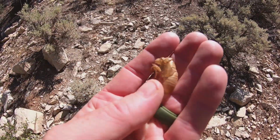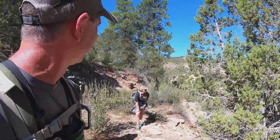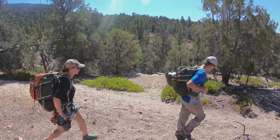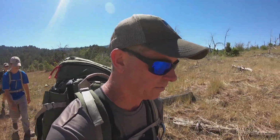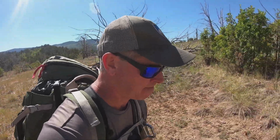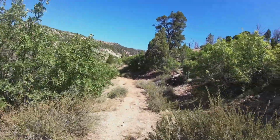Ground's littered with these cicadas, but it's so hot, even cicadas aren't making noise yet. We're crossing over now and just about to drop into the head of Walker Gulch, or so we think. It is filthy hot. We're heading down into the head of Walker Gulch. Almost there. We're here, guys.